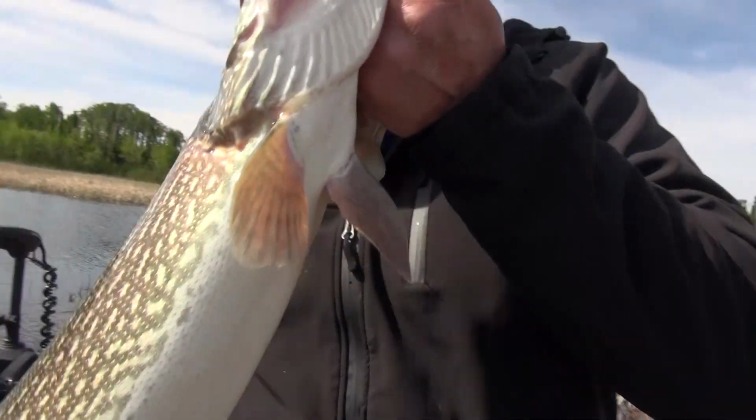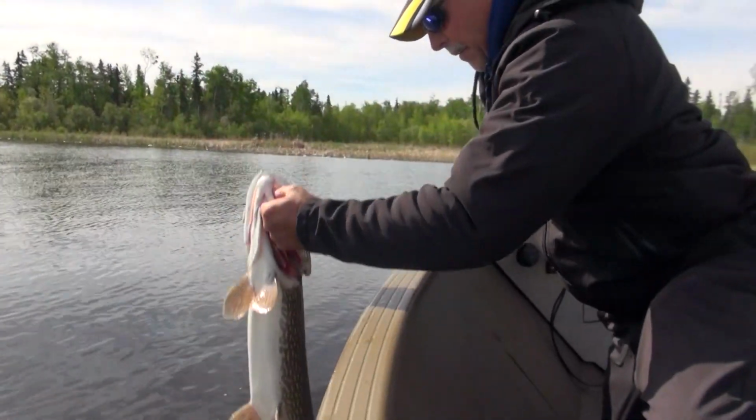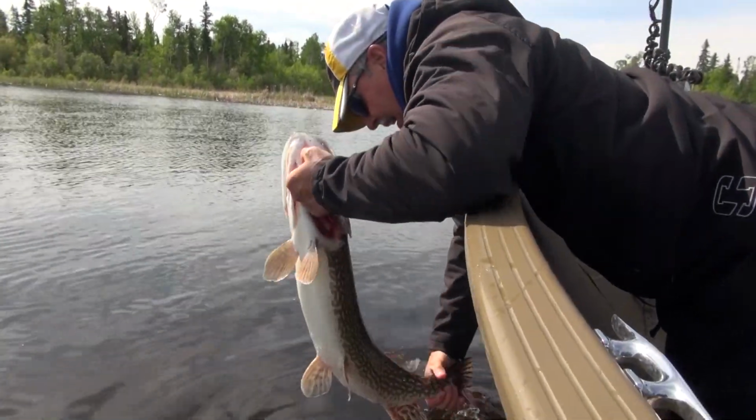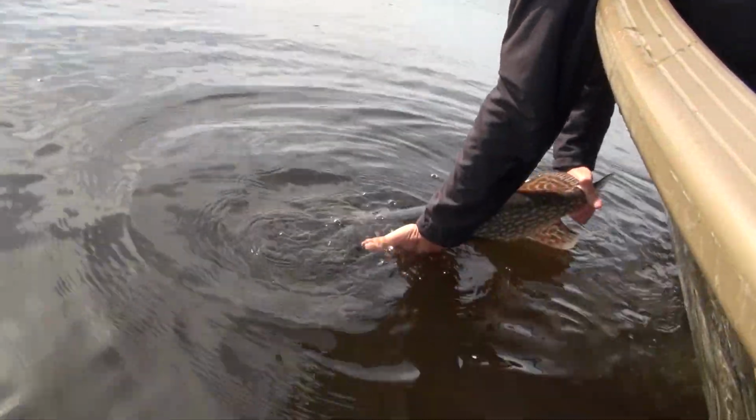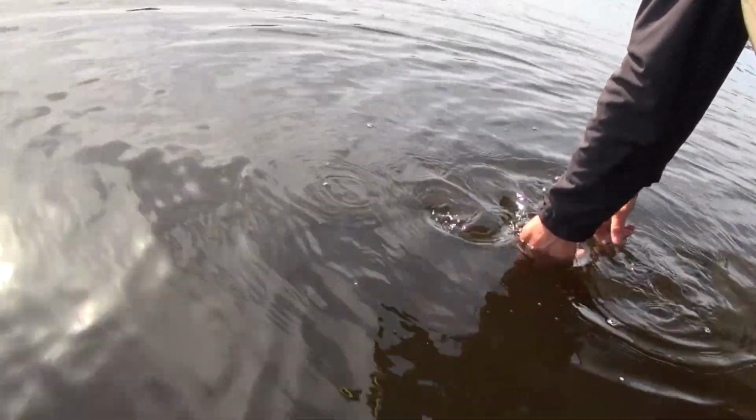Pretty darn nice. Pike are big and ugly and toothy, but they're delicate. You really have to get them back in the water quick. They can't take a lot of abuse, and that's the reason you want to hand land them just like Bryan did. All right there, puppy. And away he goes, just as perfect as it gets.